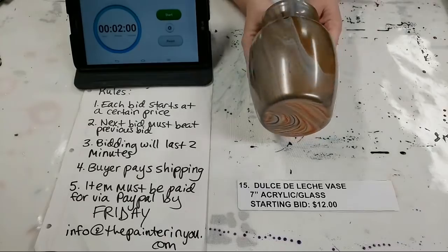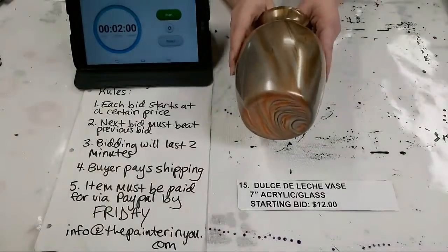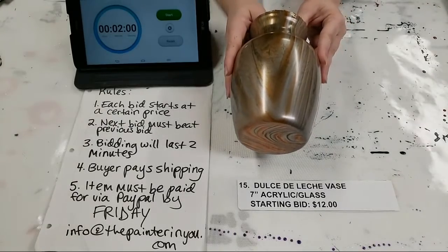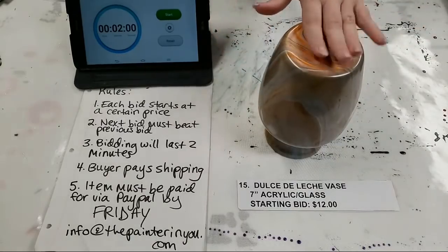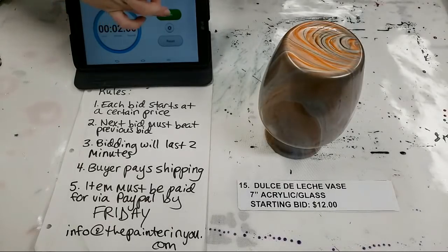But I am so in love with this, and it's so not my usual color schemes, which makes it really exciting. So it's got lots of gold and orange. It is so pretty. So it's going to need to be resined. But I use the Stone Coat countertops. So starting bid is 12, starting the timer.